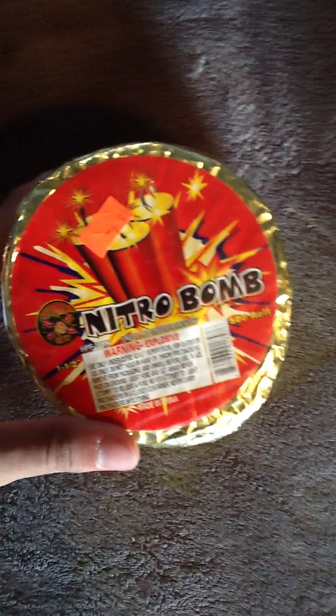I also picked up a 100-shot Saturn missile battery. I already have a 200 shot and some 25s in there. Also a half brick of these firecrackers by World Class. These are pretty good. It was only $6, so I said, what the heck, and I picked it up. This is a nitro bomb firecracker. It was $6, so I picked it up.